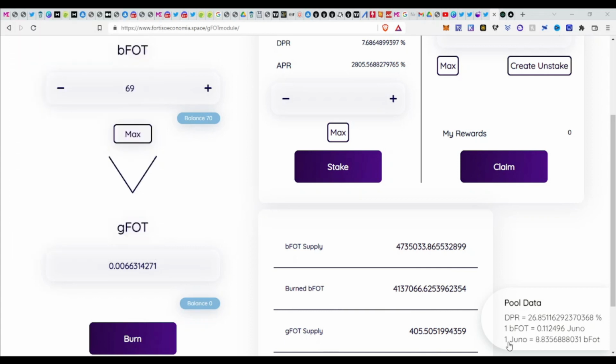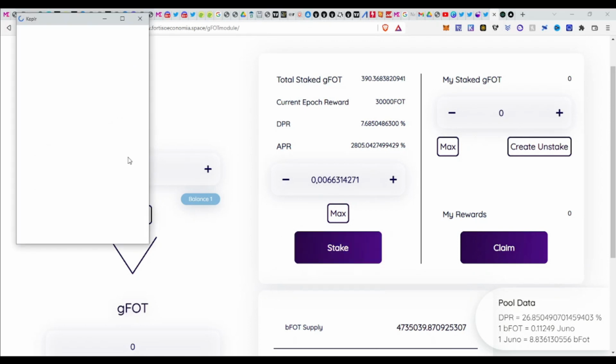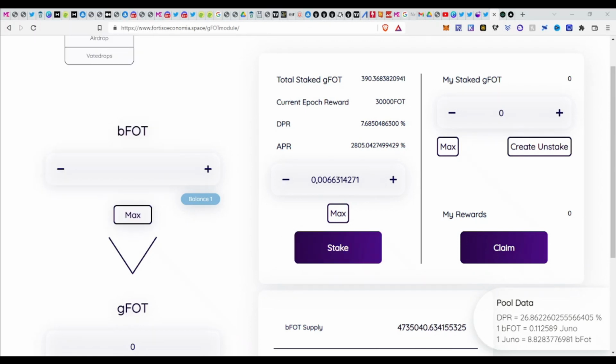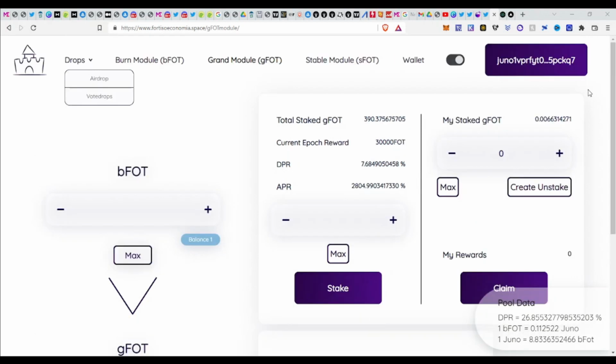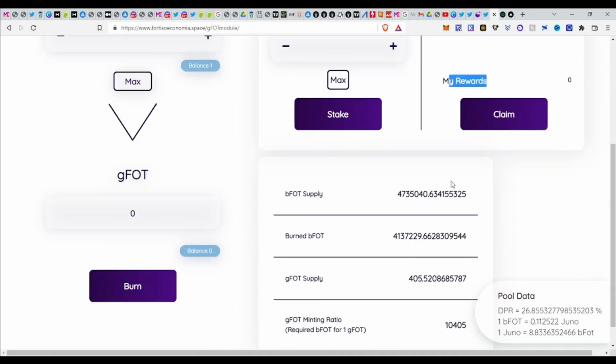As you can see right now, one Juno is 8.83 bFOT. Now that we have received that, click max right here, and now you can stake your gFOT. Same thing, just approve in your Keplr. This is approved. Just waiting right now on a confirmation. Alright, that is done. You will now see my staked gFOT is this amount, and you will see your rewards right here. So that was it.